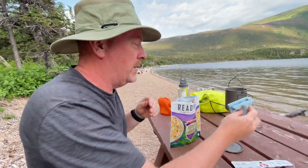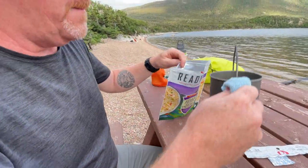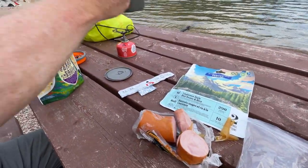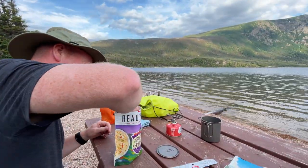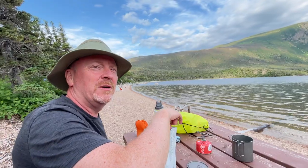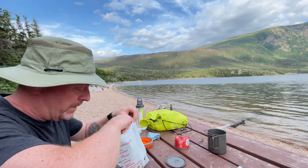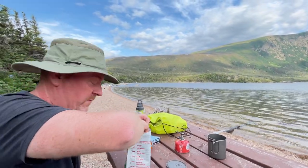Supper time. Dad's having creamy pasta and chicken. I'm having the red beans and rice. Got some kielbasa. We have quite a few more neighbors, seven or eight of them. Hopefully there's enough room for everyone tonight, enough room to be able to spread out.